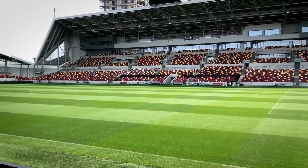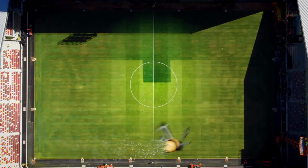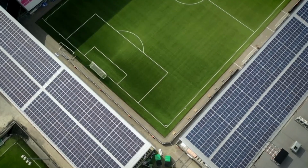The stands are just 4 meters from the pitch, closer than at any other new Premier League ground. The acoustics are designed to amplify crowd noise, and the sustainability features include rainwater harvesting, solar panels, and even special glass to prevent bird strikes.